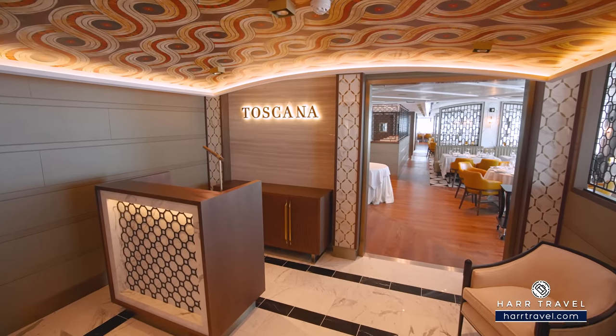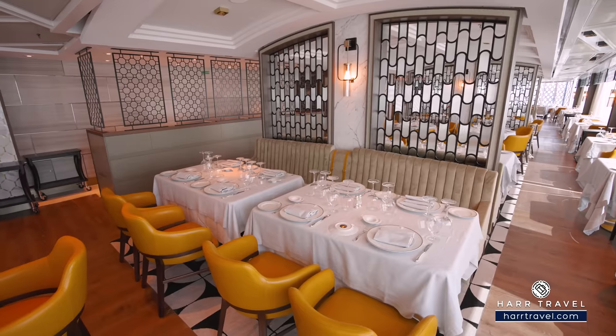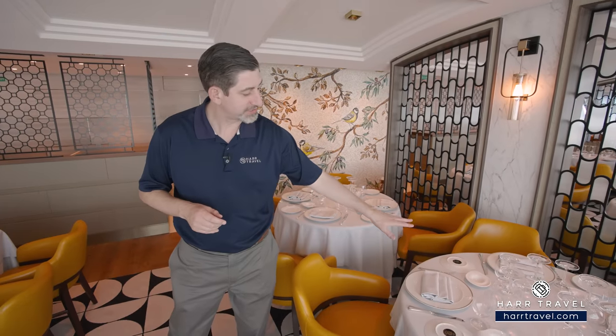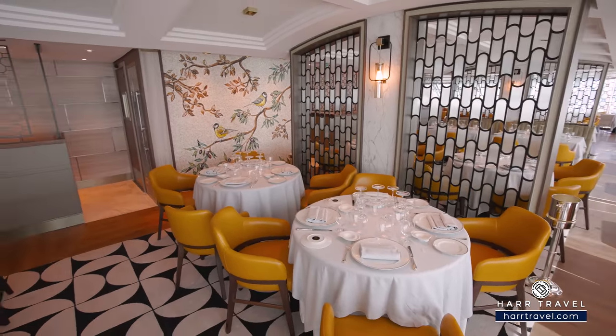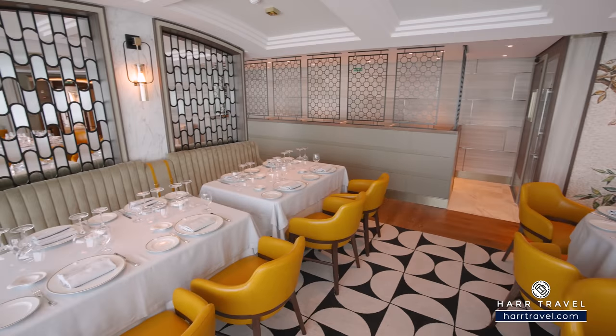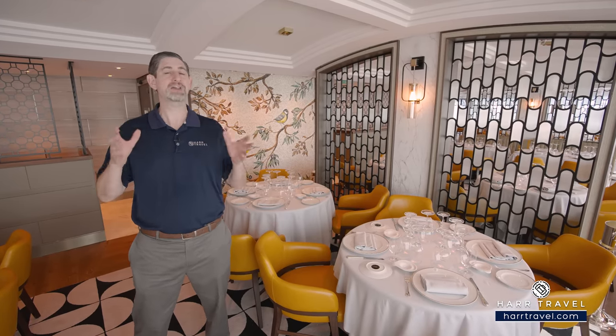Now we're inside Toscana, which is a classic Italian restaurant. You're gonna find elevated cuisine and stunning decor. You've got the beautiful Versace tableware, all designed specifically for Oceania Cruises, and you're gonna find delicious dishes designed and made by the very chefs who cook its grandmas and mothers. In Italy, of course, that's where the best recipes come from. They're going to take them and elevate them to another level, and they even have some amazing signature dishes from the godmother of this beautiful ship, Giada De Laurentiis.